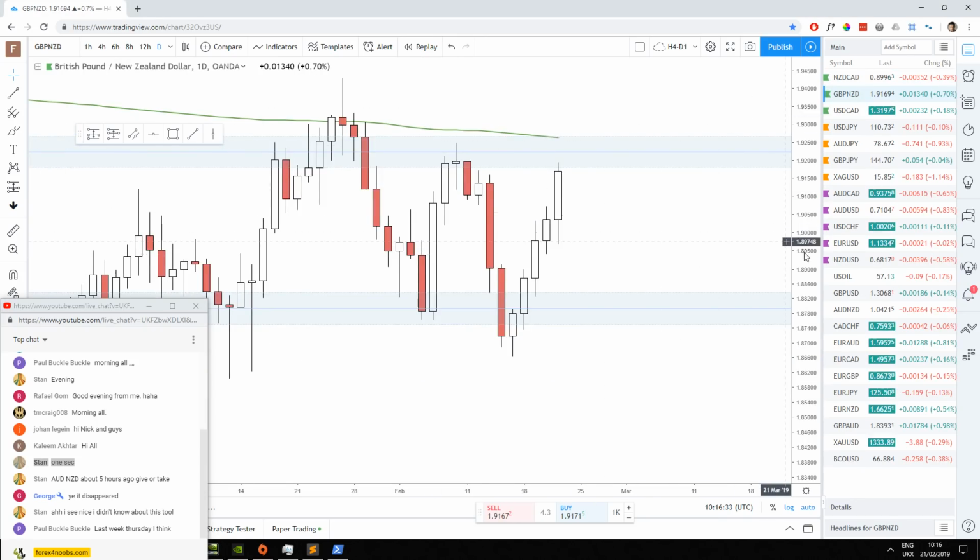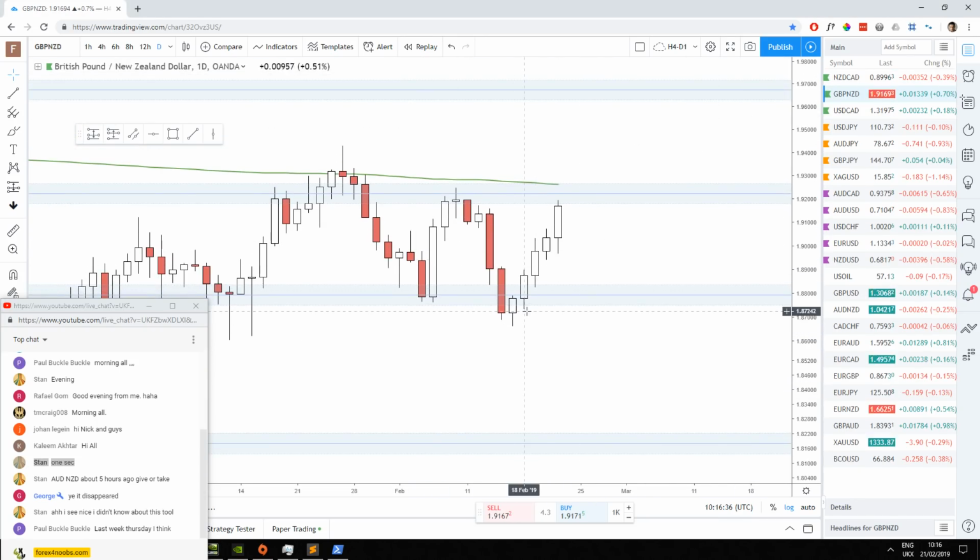Right, GBP New Zealand. I did not personally enter this one, but it was shared in one of the analysis sessions. I've kept it on the chart just so we can monitor it, because there are members in it and some people who watched a public analysis in it. At this point it has probably been closed out with profit, quite obviously, because it's done pretty much nothing but move up. So we can strike this one off the list as a nice little profitable trade.